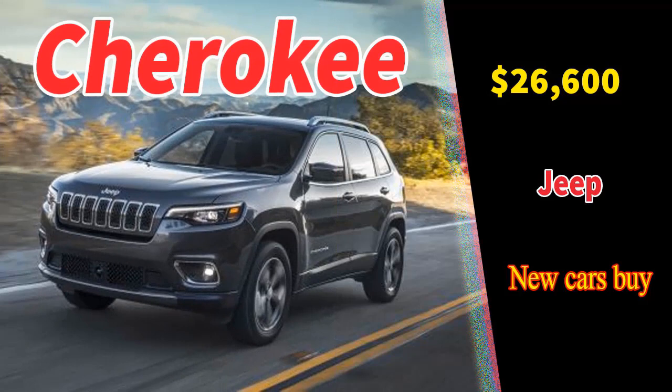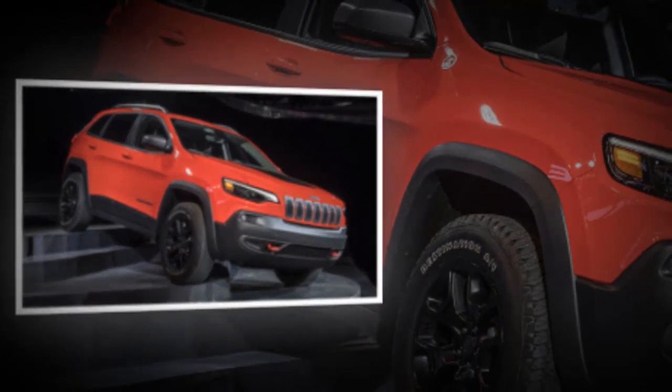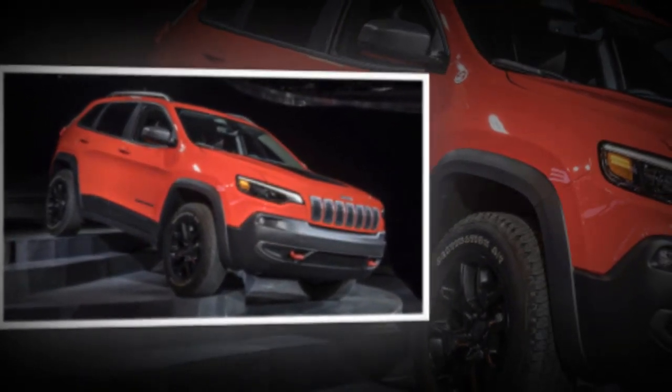2020 Jeep Cherokee Trailhawk, 2020 Jeep Cherokee Redesign, 2020 Jeep Cherokee Limited, New Cars Buy.